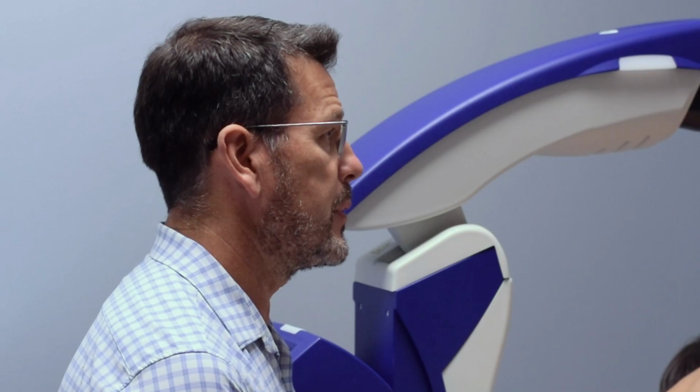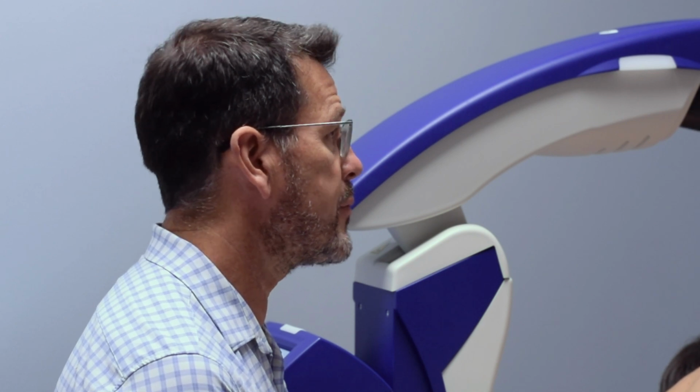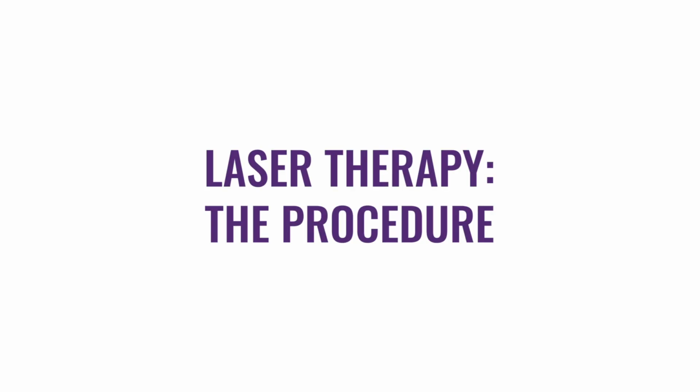We're going to say once or twice a week, and those treatments are going to typically require multiple treatments in order to see a lasting effect. We typically tell people to get at least 5 and sometimes up to 10 treatments, and then stop treatment and see what the body's done.